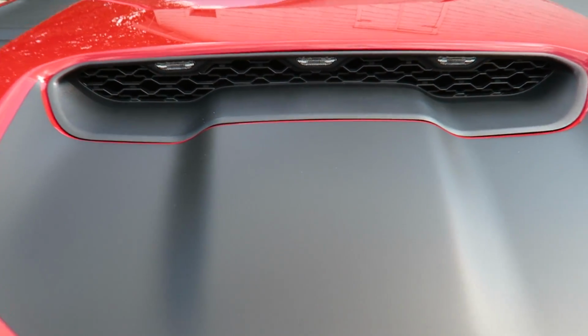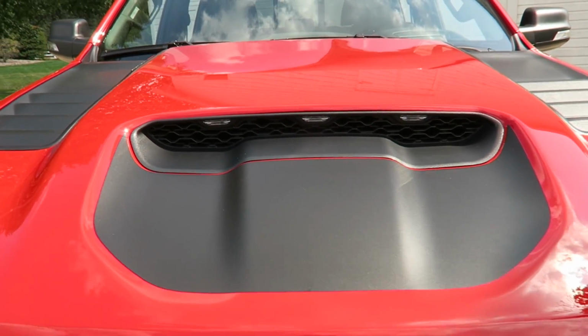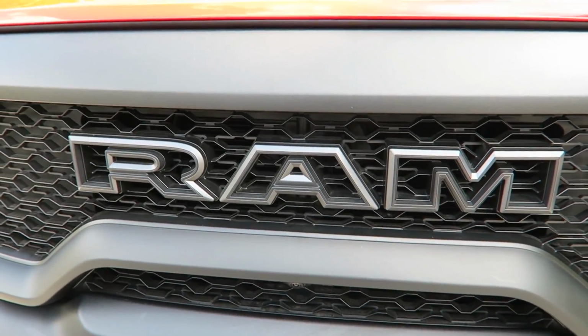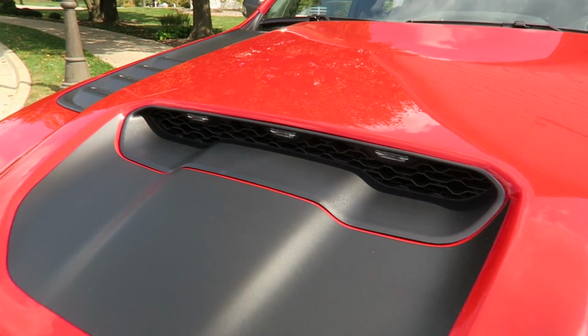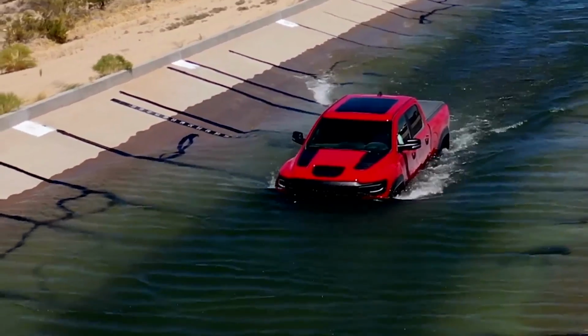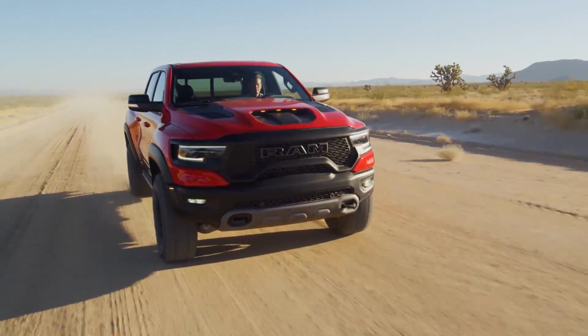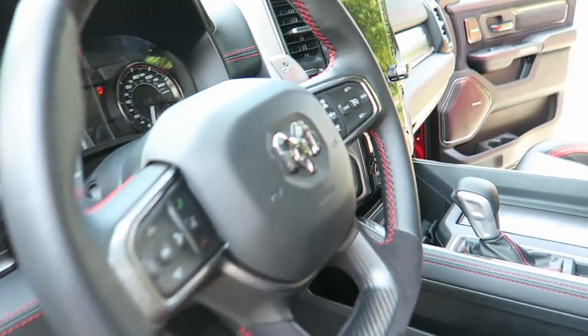Above it, you have a functional hood scoop. This allows 50% of the air to go in through there, and then the other 50% is through the front grille. And this thing will consume 32.9 liters of air per minute. That is a lot of air to power a lot of horsepower and likely drink a lot of fuel. We just finished up the Ram TRX presentation, so let's check out the interior.